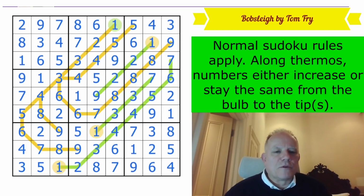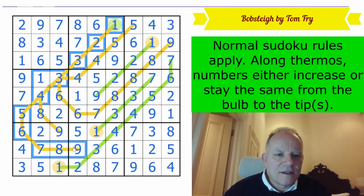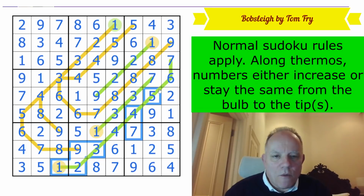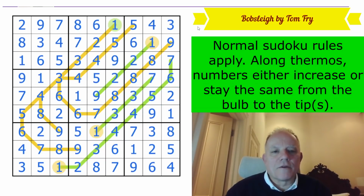Maybe quite approachable rather than genuinely hard, although I suppose if you start with that thermo and then move on to that one, which would be the best way to go, you'd be taking the right corners at the right places. That would be the best way to start. But it's a bit hard to spot that in this puzzle.